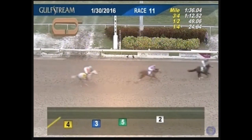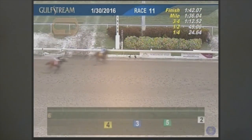Number 2, Mohaymen was first. Number 5, Greenpoint.